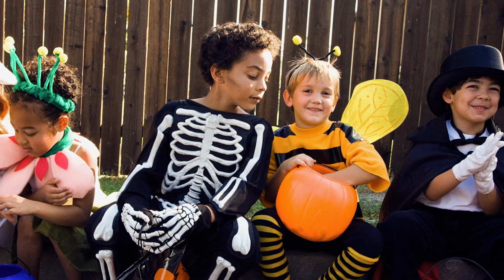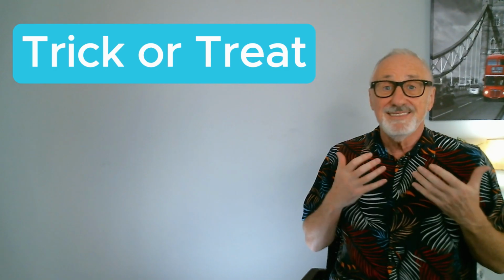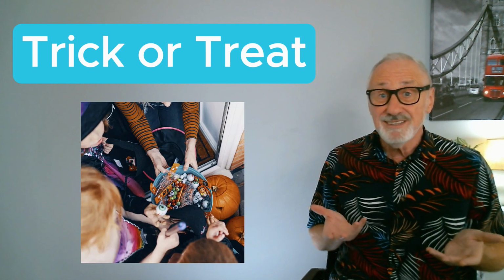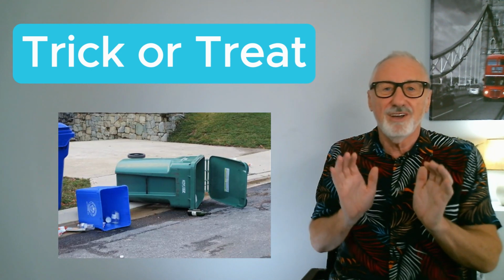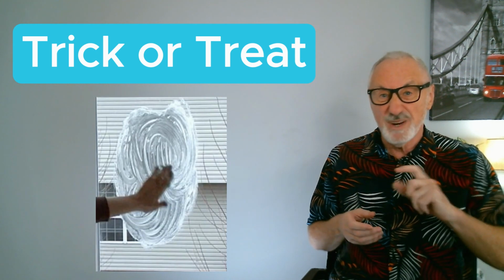A big part of Halloween is for children to dress up in costumes. We call this fancy dress. And they go knocking on neighbours' doors and they say trick or treat. Trick or treat! This means either the neighbour gives them a treat, usually sweets, or the children will trick them. It's usually only a little thing, like perhaps pushing over their rubbish bin or putting shaving foam on their windows.